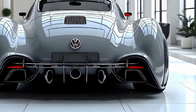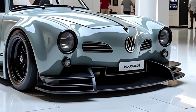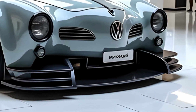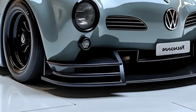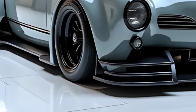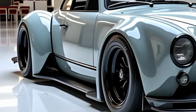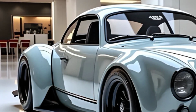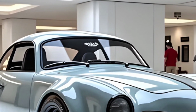Volkswagen designed the 2026 Karmann Ghia as a 2+2, meaning the front seats are spacious and luxurious, while the rear seats are better suited for shorter trips or children. However, the practicality doesn't stop there. The car has a surprisingly spacious trunk, thanks to clever packaging, making it more usable for daily life compared to many coupes in its class.